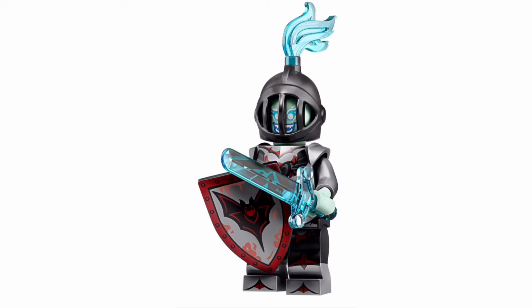The translucent sword looks so good. Also, trans plume piece and lots of printed detail. The shield on this one looks great with the bat and everything. And I don't know, I might get this one for nostalgia's sake.